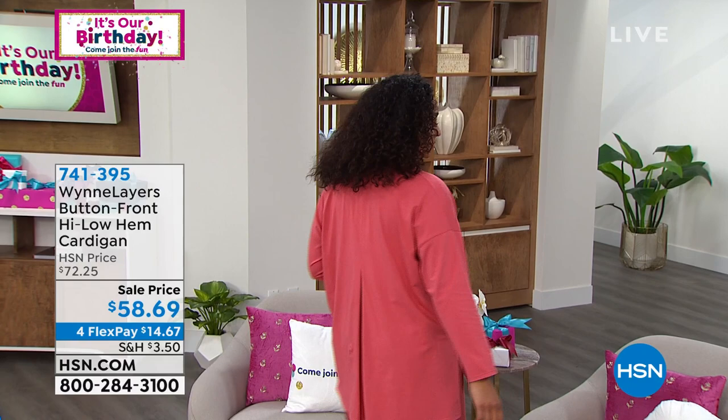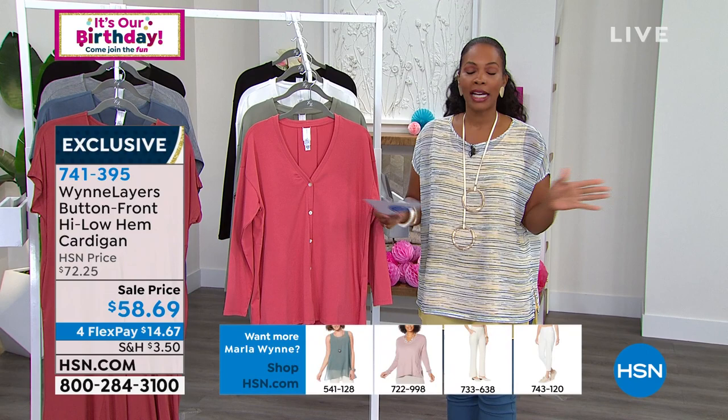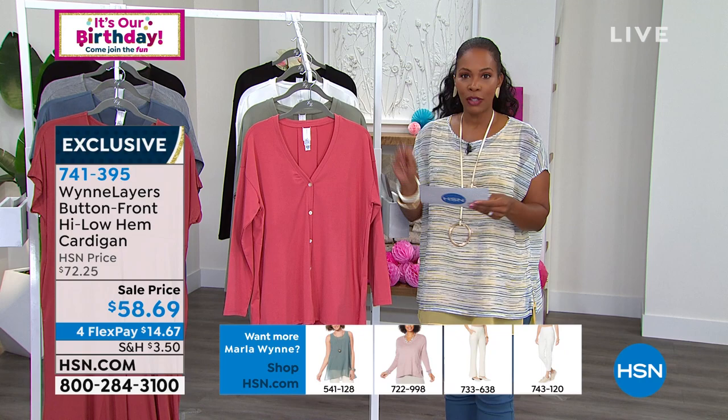The dress Kenya's wearing is very limited now at this point, but I like that she popped on this button front high-low hem cardigan on top of it. And this has a great sale price, but it also has the 4 flex that you're seeing on all of the fashion today. 4 flex. For this cardigan, you're in for less than $15 to get home.